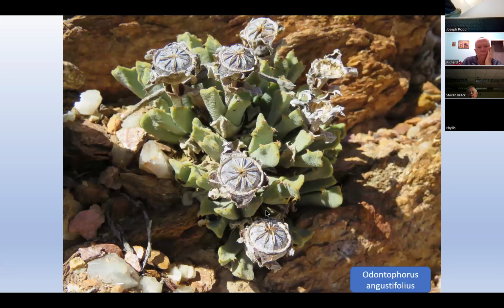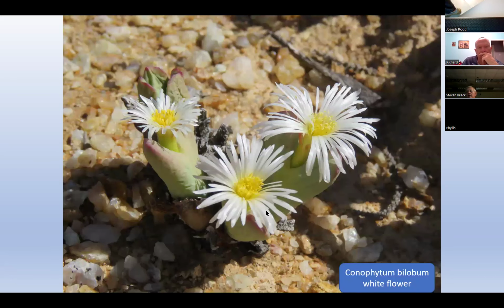Another Odontophorus. All Odontophorus have teeth. This one, the leaves are much narrower. And as usual, it's growing on the rock. It's either quartz or quartzite or granite usually. There are areas in Southern Africa where there's basalt, and they're almost completely sterile. It's too hot. Everything cooks. Usually Conophytum bilobum has yellow flowers, but in this area, they all flowered white. So the genetics are always playing tricks. Pure white flowers, you rarely get to see.